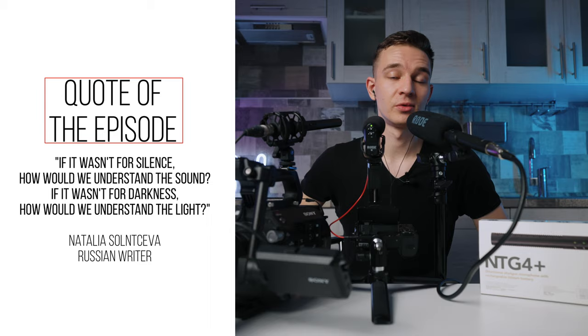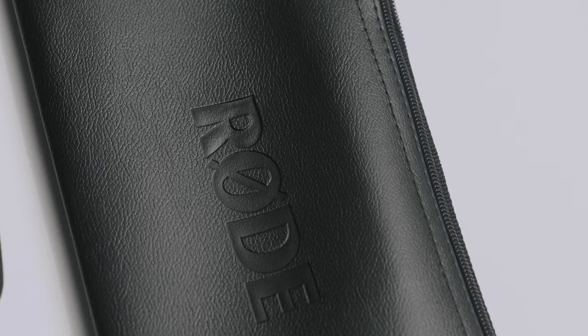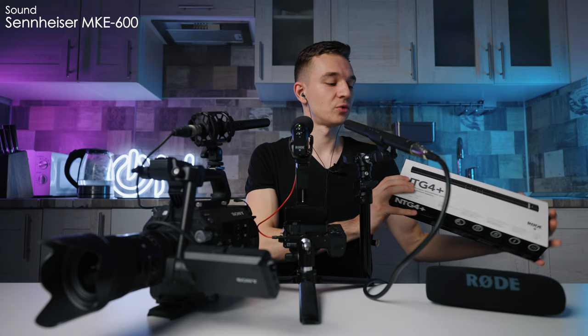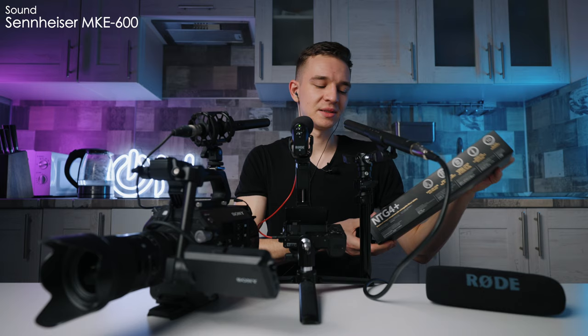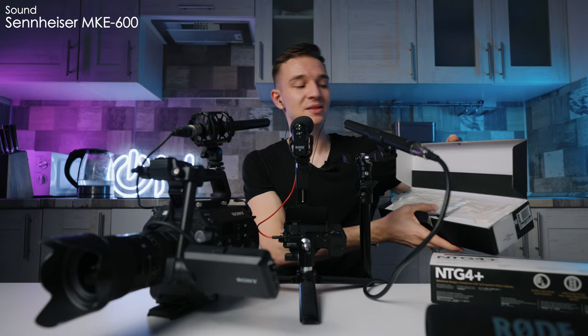And yeah, guys, by the way, the Rode NTG4 Plus comes in a very nice pouch. Actually, I'll show you this pouch right now. It's a great feature, but it takes so much space in my carrying case, in my backpack. It's just not for me, and I don't have it here, but you'll see the insides. And one more great feature from Rode is that you get a 10 year warranty if you register your product on their website, which is great.